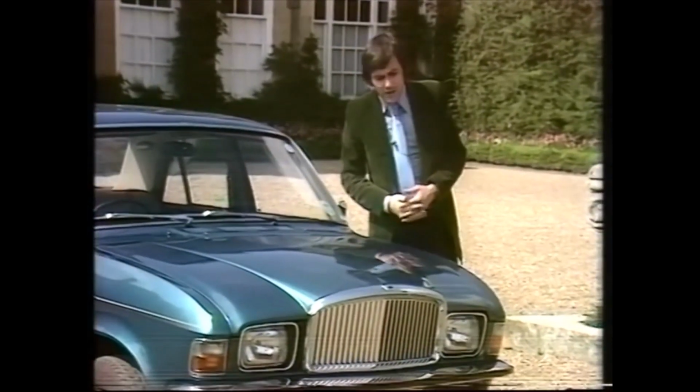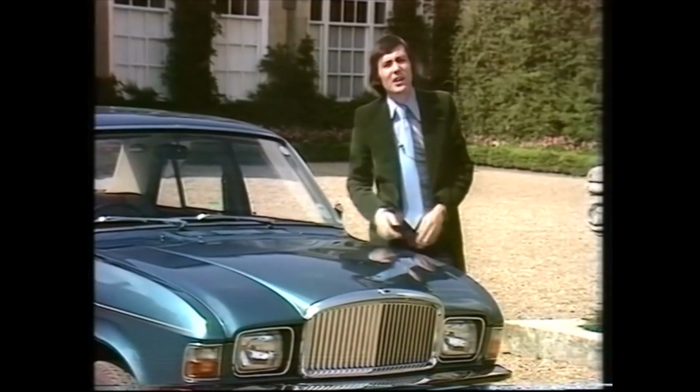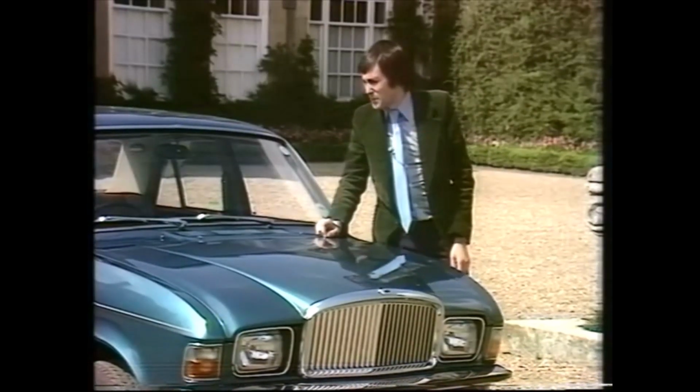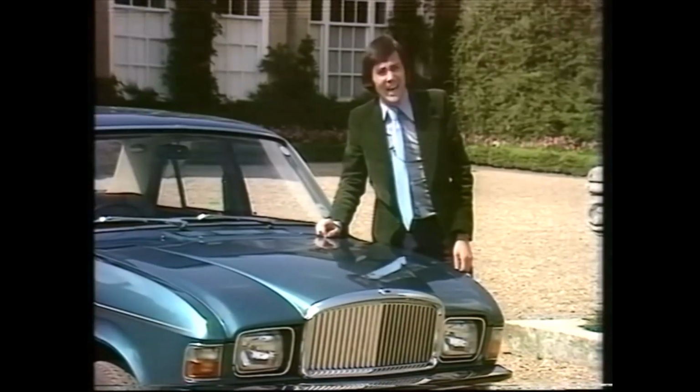Nevertheless, if it follows in the steps of its predecessors, the Princess 1100 and 1300, we can expect a long and loyal waiting list for this model from the sort of people who are prepared to pay a little bit more to get a little bit more.